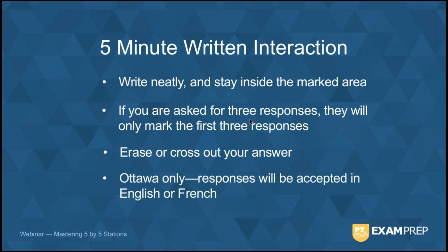Last little point, because I know we do have quite a few Canadian students here. In Ottawa only, you can write your answers in English or French. Everywhere else, your answers will only be marked in English. This seems like a simple point, but I just want to remind you of this, okay? You can get more information on language choices in the registration guide, but for all of you who are here right now and you're not writing in Ottawa, please only write in English, okay?